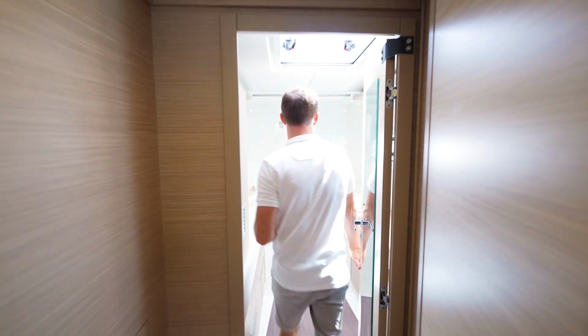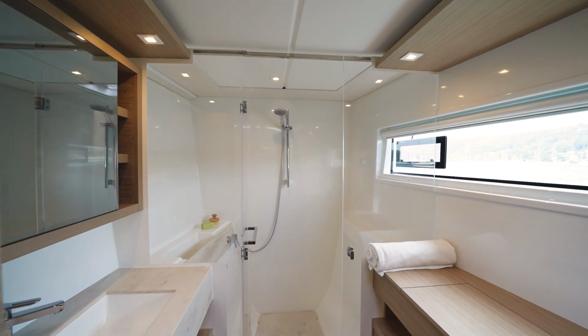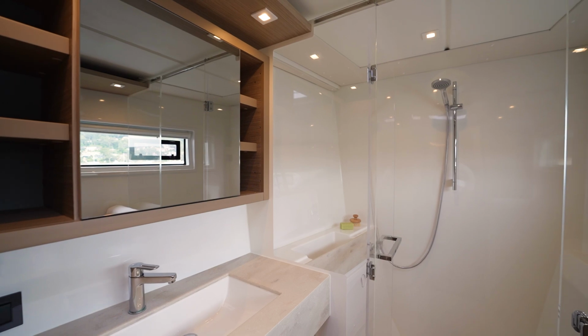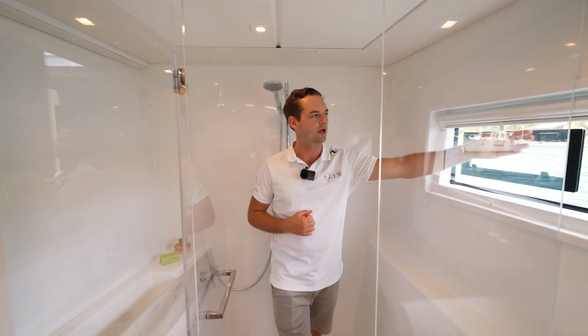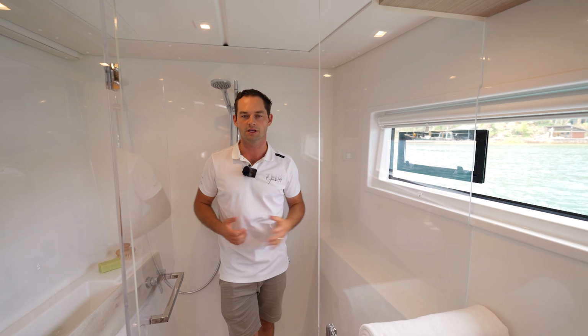Moving into the bathroom, plenty of natural light. Again, air conditioning in here, Corian bench tops, full beam shower here. So plenty of room in the shower. It certainly doesn't feel like a small pokey boat shower, as they can sometimes feel like. Natural light here with ventilation, privacy screens as well, and everything you could need.